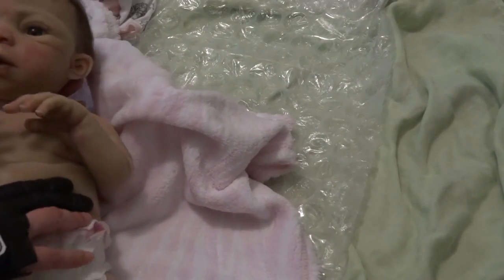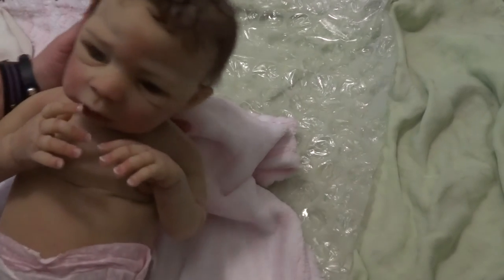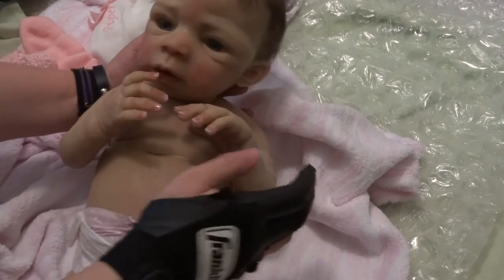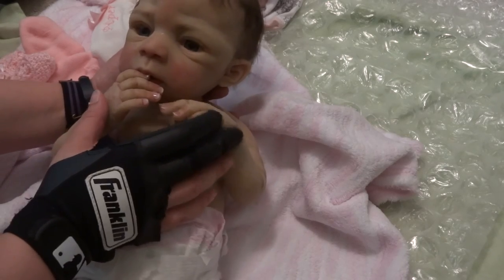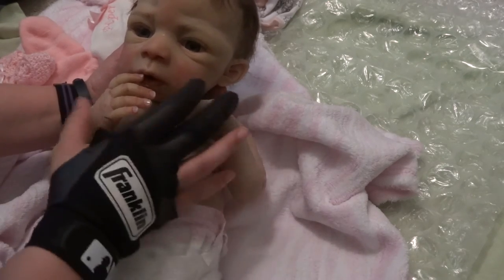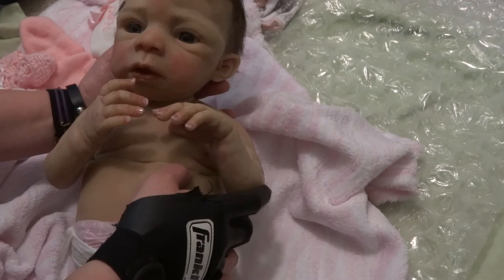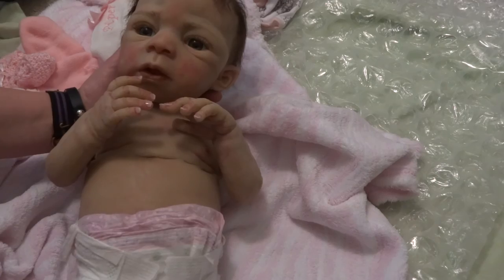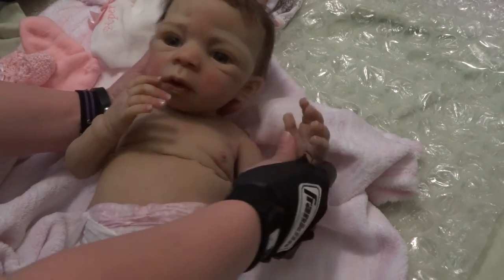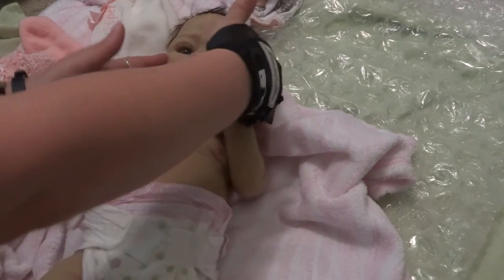She's had a couple of mommies that didn't want her because they felt she was fragile, and unfortunately she was fragile and needed to be fixed, which is why I sent her off to Lorna. Lorna fixed all of her silicone peeling, and then Claudette fixed her painting and her matting as well. So yeah, she should be good to go now. Good to go, sweet girl.